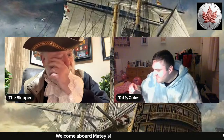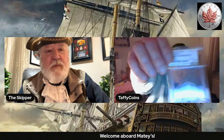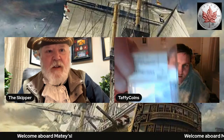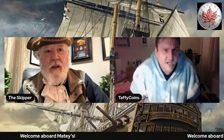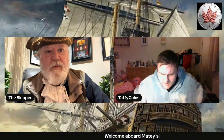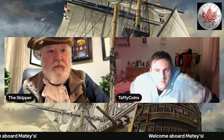I sent it off for grading, but because I didn't send it off for conservation, it needs to get all the red residue cleaned off it. Oh, geez. So it says on the ticket, not encapsulated because of residue. So if I send it off again, I'll probably try and send it off again. But it's definitely one to grade, like as a future one.